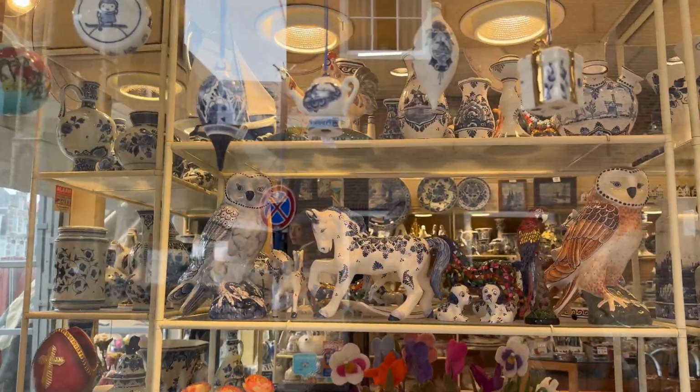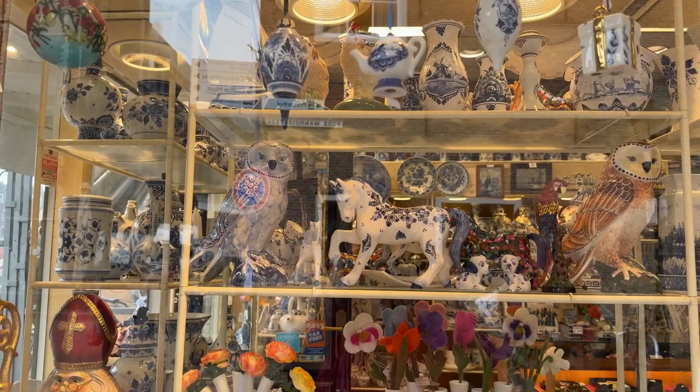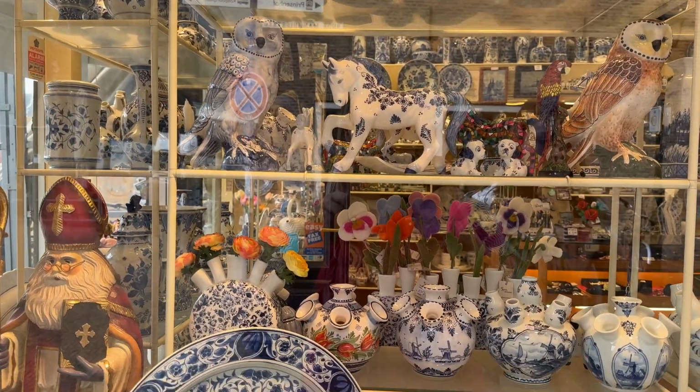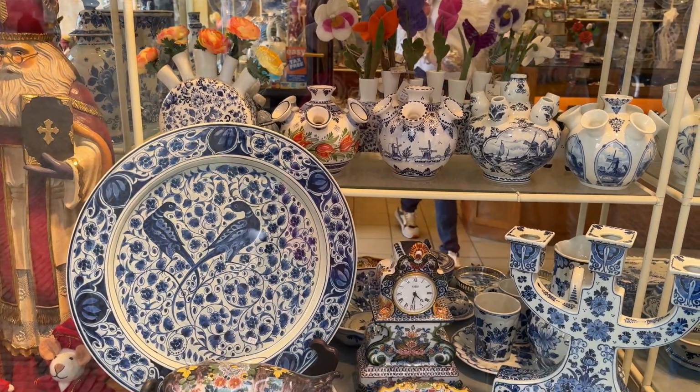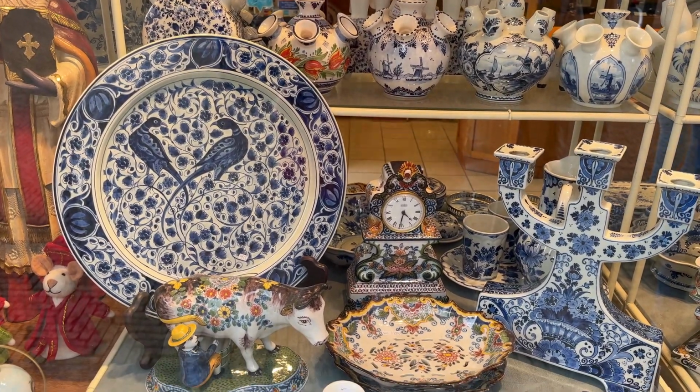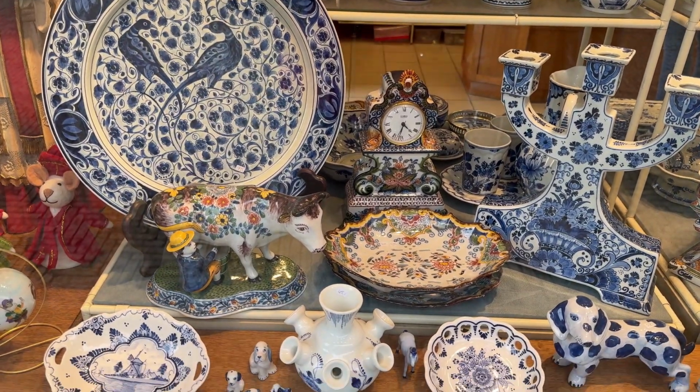Inspired by Chinese porcelain, this pottery is hand-painted and has been part of Dutch heritage for centuries. It's not just a plate, it's art you can eat off.